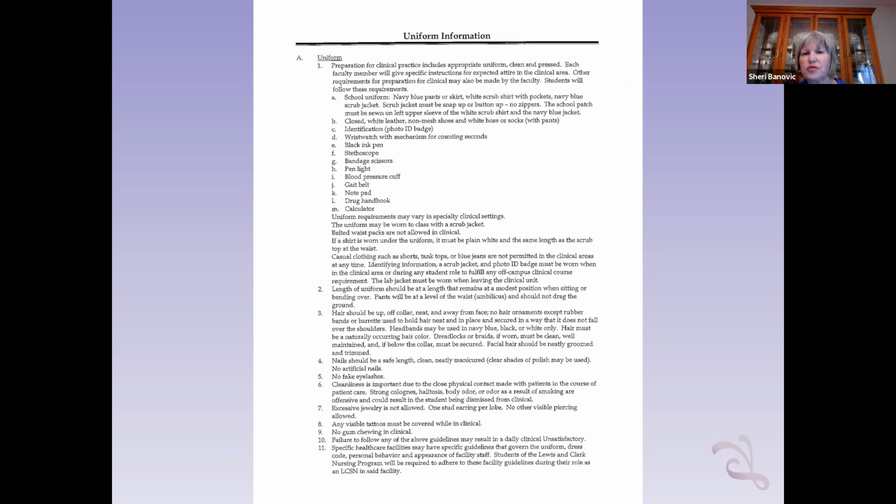Closed white leather shoes. Something that you can wipe off, basically. They can be tennis shoes or they can be nursing shoes. It doesn't matter. No Crocs or clogs. Some hospitals don't allow that, so we're trying to say no for everybody. It has to be something that you can wipe off. If you spill something on your shoes, you should be able to wipe it off. You don't want it to soak into your shoes. So no mesh or anything like that, or cloth. And then it shows you some other things that you need, and I think Granny stocks all that stuff.